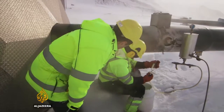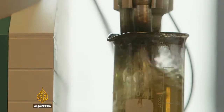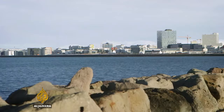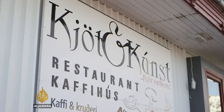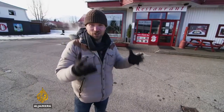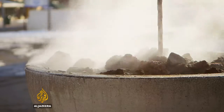I'm here at the edge of the Arctic Circle, where scientists are combining geothermal activity with a new technology to try and help Iceland become carbon neutral for good. So this is Kjot og Kunst. It's a very famous restaurant in these parts. Apparently they cook on geothermal energy, and I've been told the kitchen's round the back.